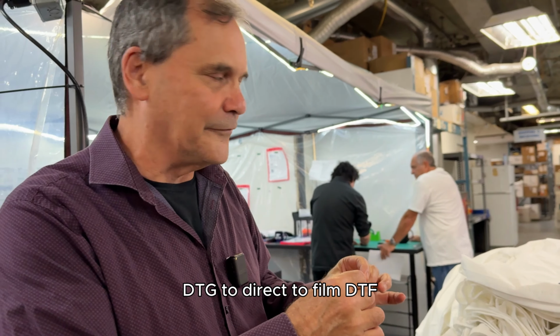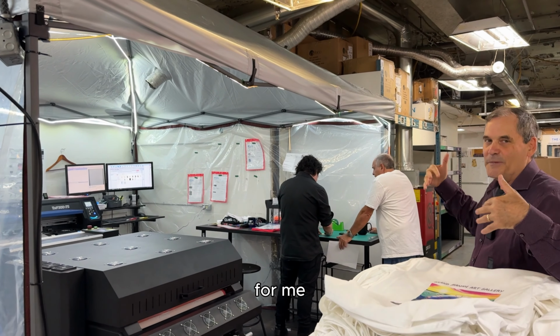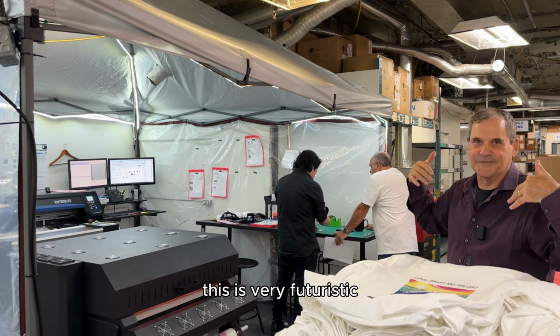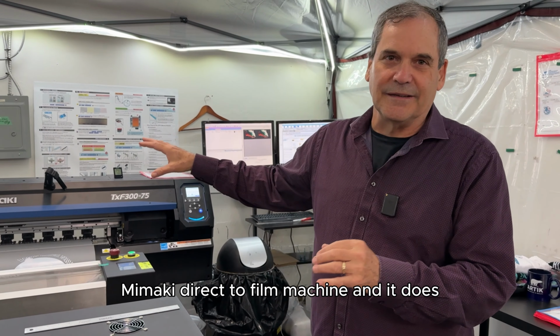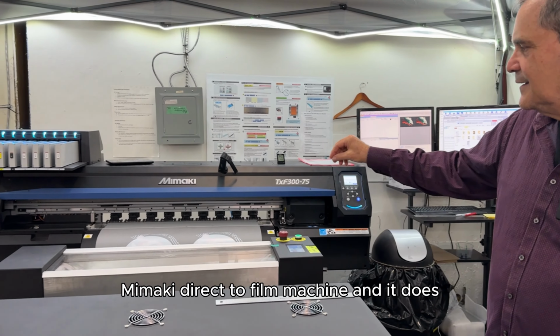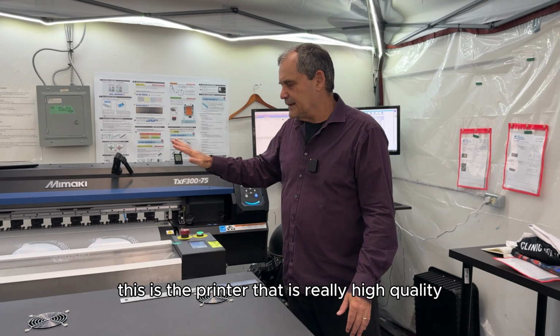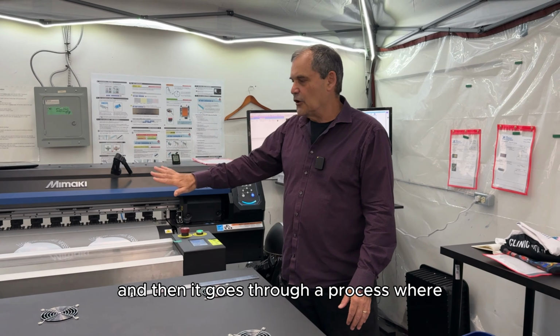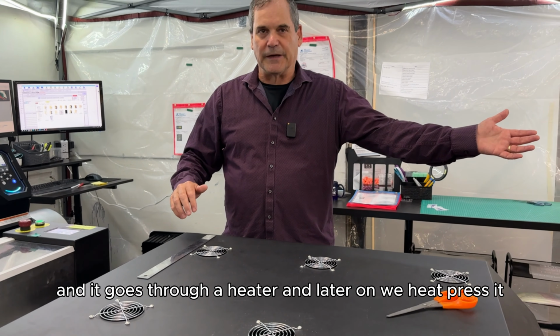Now, if you just look at this whole tent with the lights, for me, this is very futuristic. I'm an 80s boy, and this is like, wow. Here we are with our brand new Mimaki direct-to-film machine, and it does digital printing at really high quality. Then it goes through a process where it puts a powder glue on top, and it goes through a heater, and later on we heat press.